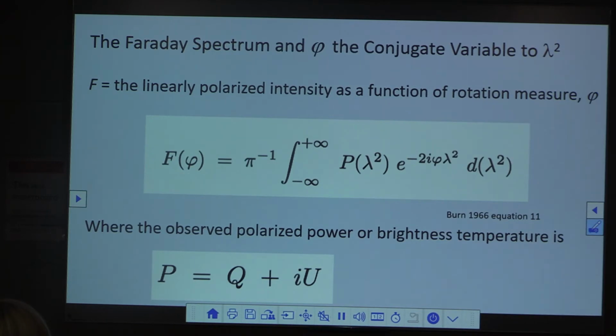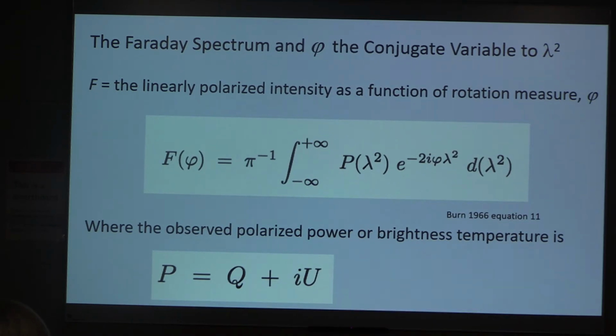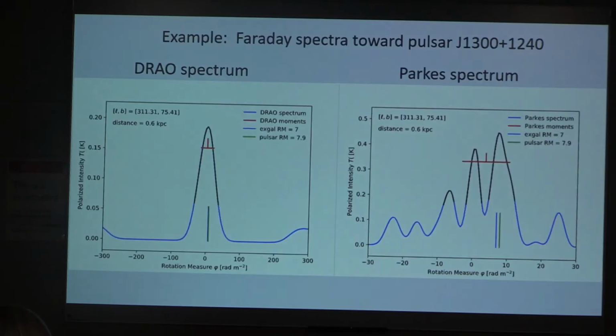Part of the reason I got interested in this is I spent most of my career looking at radio frequency spectra from spectral lines, like the 21 centimeter line. And here's a whole new kind of spectrum that can be computed through an equation like this. So I'll pass on from the equation and show you some of such spectra. This is a pair of spectra, one from the DRAO survey, one from the Parkes survey, looking in the direction of a pulsar. I chose a pulsar because we know the rotation measure of the pulsar, and we know the rotation measure all the way through the galaxy in that direction.